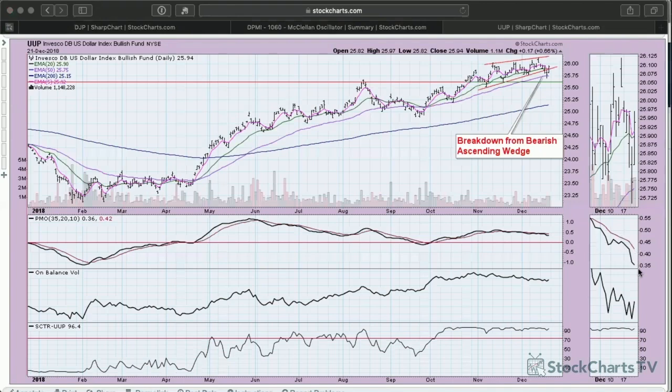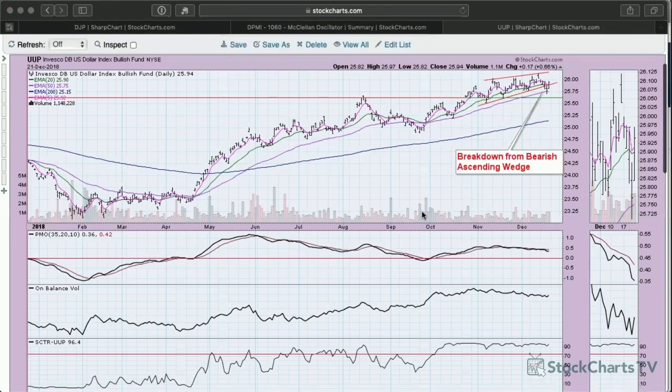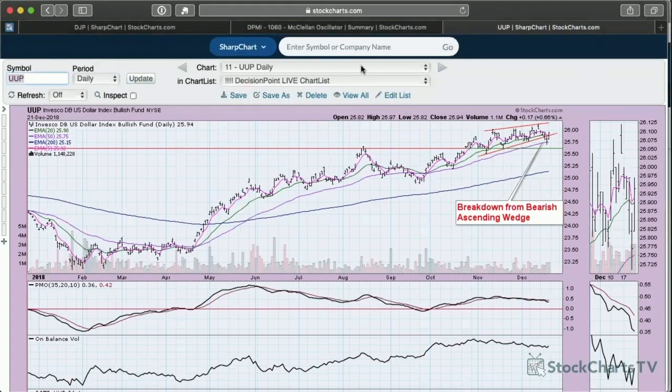Despite being in a rising trend, no possibility of that. So we now have a big margin to cover. And you can see in the thumbnail too, the tops on the OBV are declining. And so all of these are not good news for the dollar.